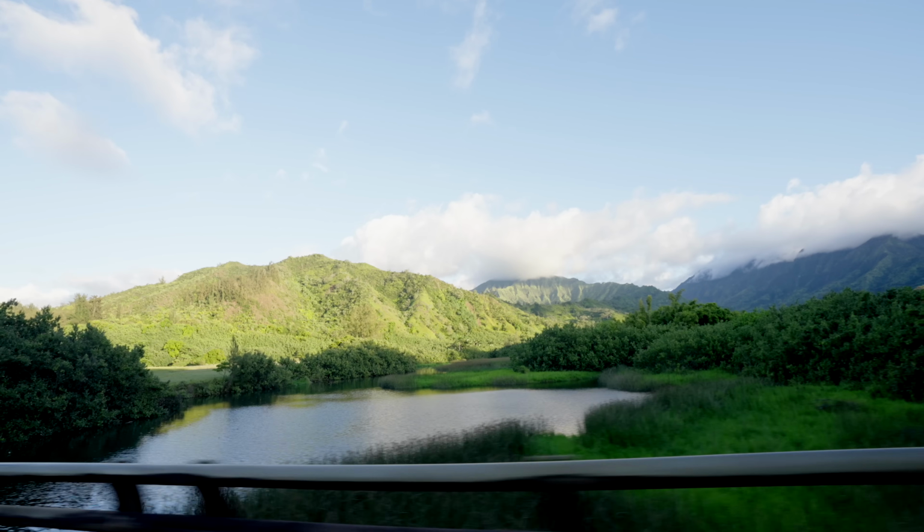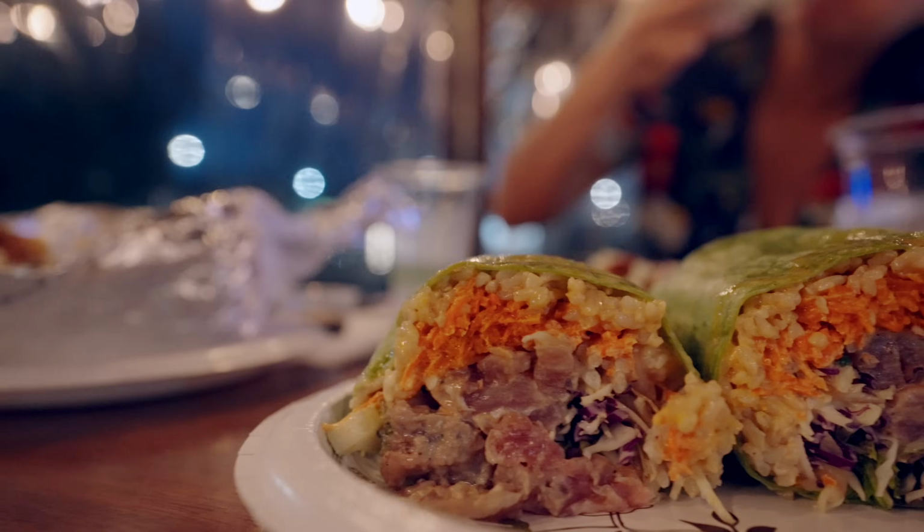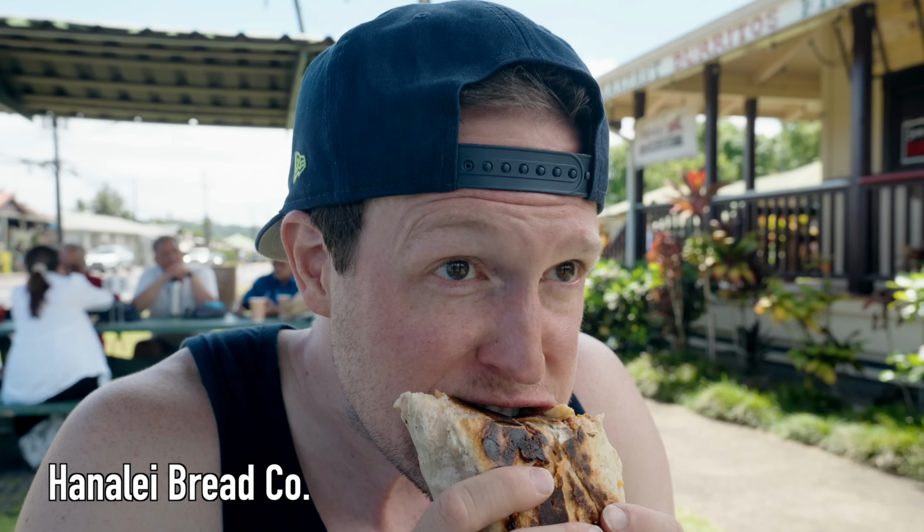Finally, we move up to the North Shore. My have-to-eat place here is Kilauea Fish Market. The ahi tuna wrap is the stuff of legends, and their poke is some of the best you can get on the island. Moving into Hanalei, the popular Hanalei Bread Company has some great breakfast.